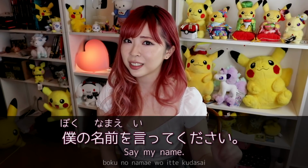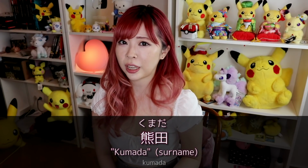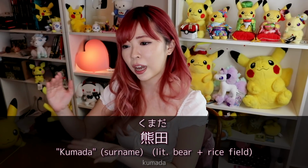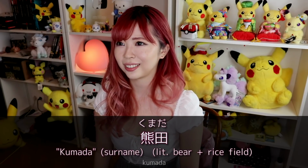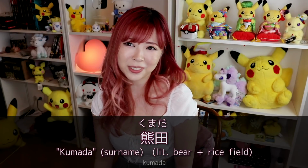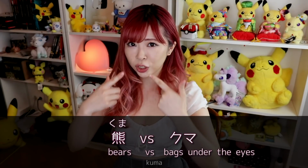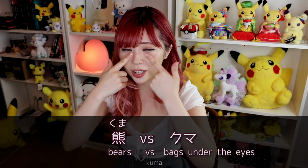And then the guy says, 名前言ってください. Say my name. And then Misa says, 熊田さん. Kumada is a very common name. Kuma means bear, and then ta or da here means rice field. So bear, rice field. A rice field where bears gather around. I'm not sure actually, but it's a common name, okay? Kumada. But kuma can also mean bags under your eyes.